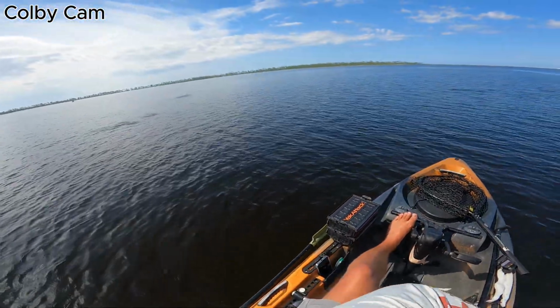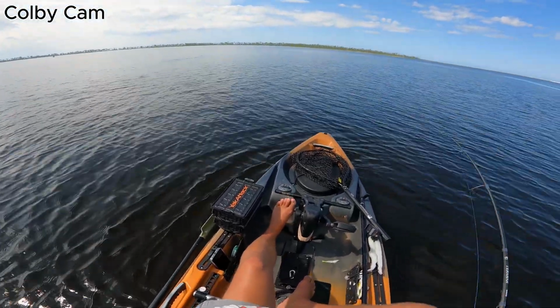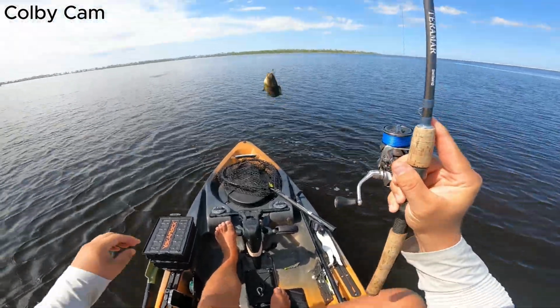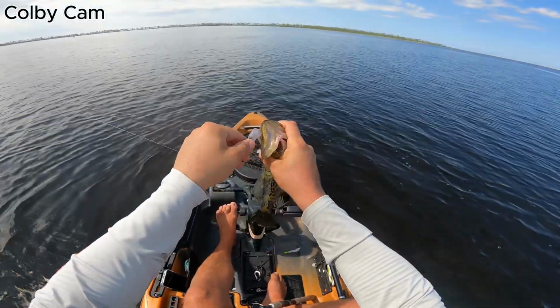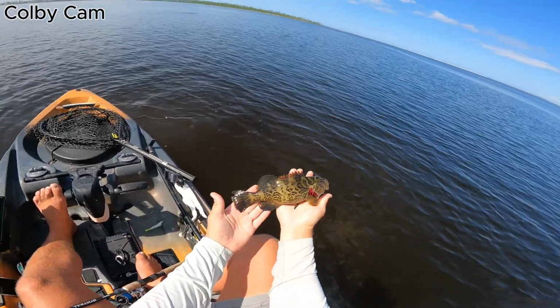There's a fish. Feels like a pretty decent one. What is this? Gag grouper. He ain't very big, but I do believe that is the biggest one I've caught out here on the flats. Beautiful gag grouper. It sure would be cool to catch a bigger one out here.